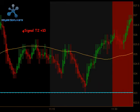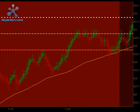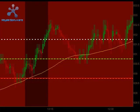The morning was extremely busy. We came down here to those overnight highs again and got a bounce going into lunch, but no trade set up. So the morning we had quite a few trades. It was very active. Through the lunch hour, this red period is a dead zone where we do not trade.